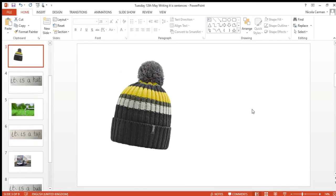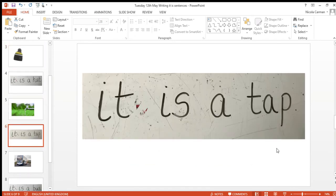Okay. Does your sentence look like this, reception? It is a tap. Four words with our spaces in between. Okay, next one.